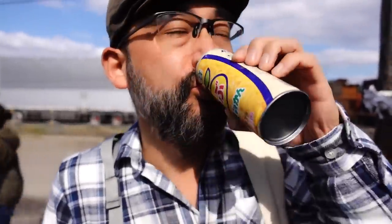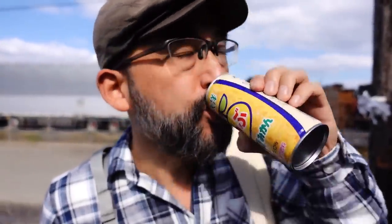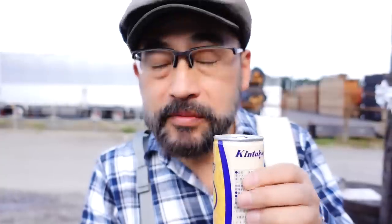It's not sour. It's sweet. It's sweeter than I expected. A little bit tangy, but it's sweet. But the bits are still here to drink. Can you see? Here. It's less sweet, but it's sweeter than I expected. Not sour. Texture is good. Nostalgic kind of drink. Check it out, guys.